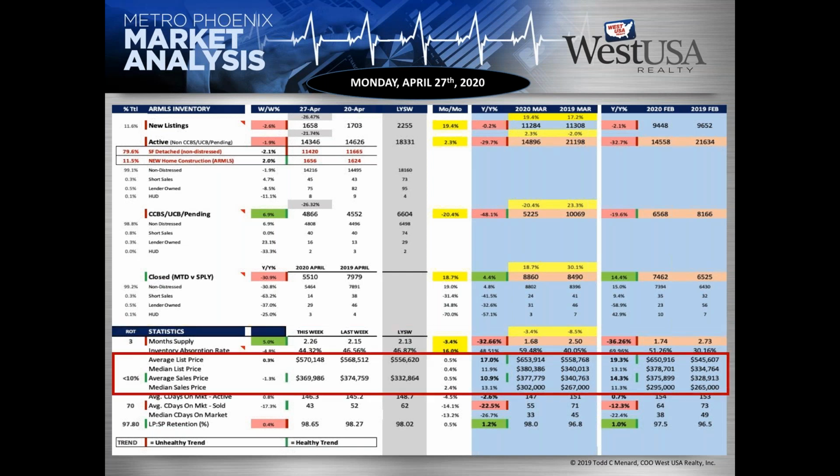As far as sales prices are concerned, again, average list price is 570, so it goes up, it goes down. It's been as high as 580. We look at average sale price, which is more indicative of what's actually happening in the marketplace, because this is what it's actually closing at. It doesn't reflect necessarily the majority of the product that's in the marketplace, or specifically the price range that's most efficient in the marketplace. But it is saying that 369,986 is where we are right now.